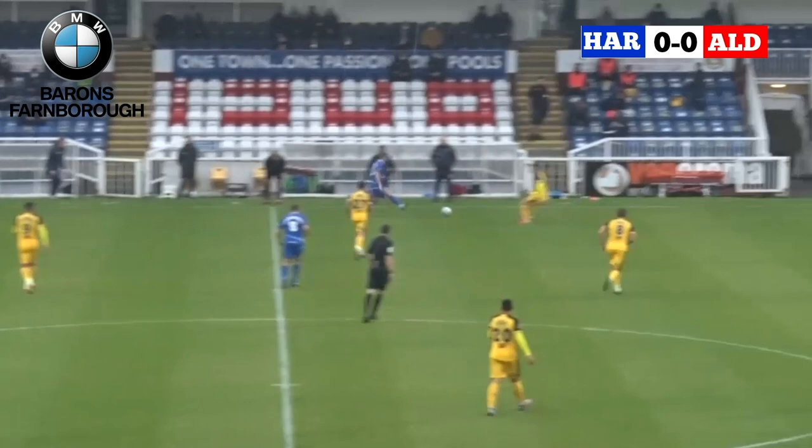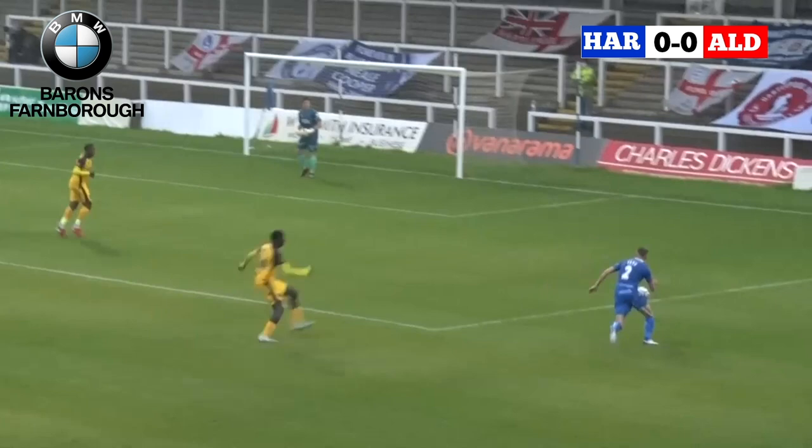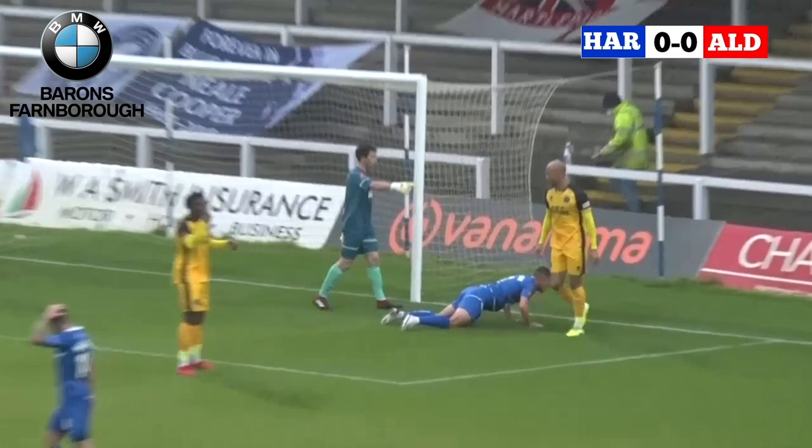Great switch of play. Passes from a little bit of rope, takes it down, first time in the chest. Look at first time, ball! Oh, Donaldson, who managed to get on the end of it and just puts it wide with the right hand side of the post. A great chance for Pools.